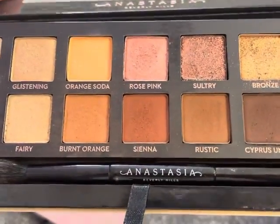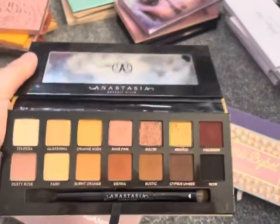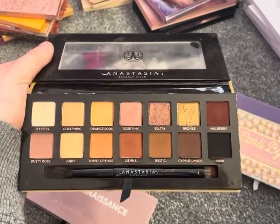You can see where I still put my brush in. It does have the fallout to it, but that's not me insulting ABH in any way. I think these palettes are absolutely amazing, and I definitely recommend them.